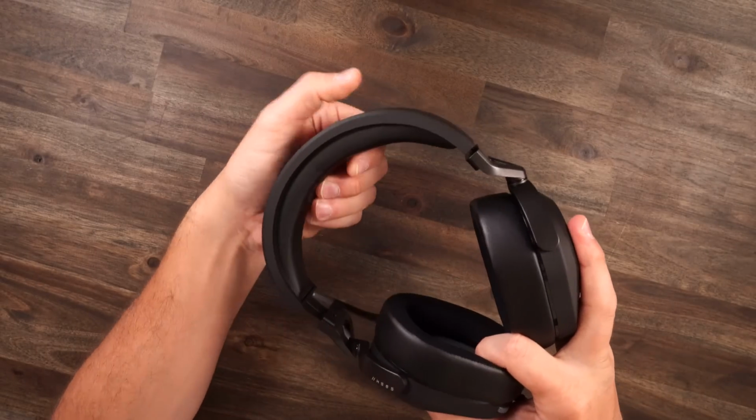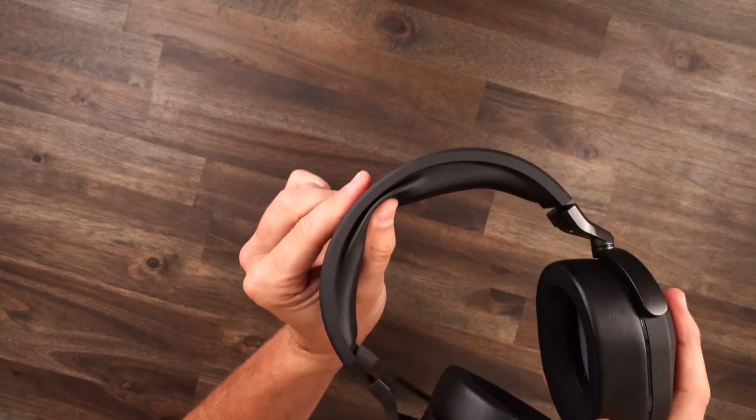Now, as far as the headband, very nice and plush, fully pleather, but look at all that cushion up there. You're definitely at that medium clamping force. It's not hurting with glasses.